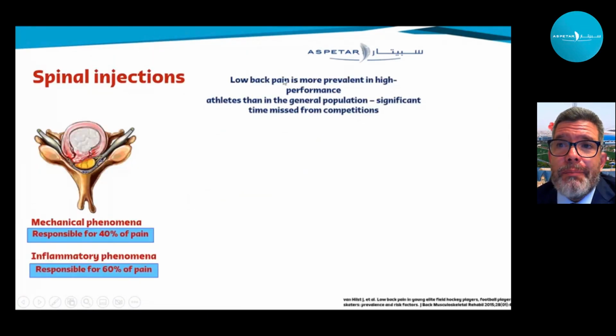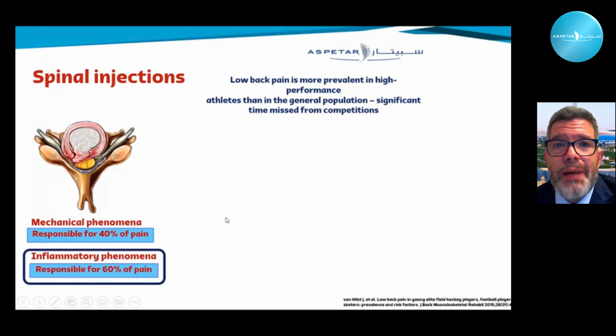Spinal injections: we know that low back pain is more prevalent in high-performance athletes than in the general population, and this leads to significant time missed from competitions. In spinal discal hernias, for example, there are two reasons for the pain: the mechanical phenomenon, which is responsible for 40% of the pain when the disc compresses the nerve root. However, there is an inflammatory process that is responsible for up to 60% of the pain. So for this reason, the injections might be useful.